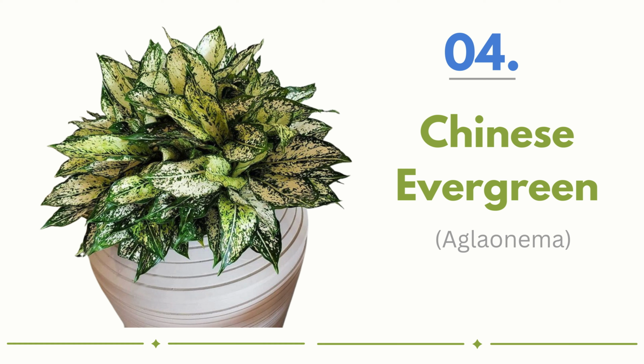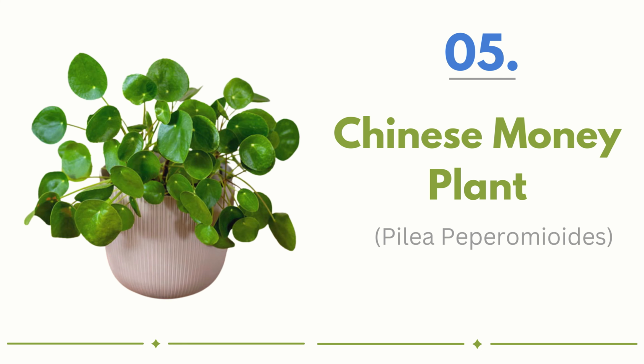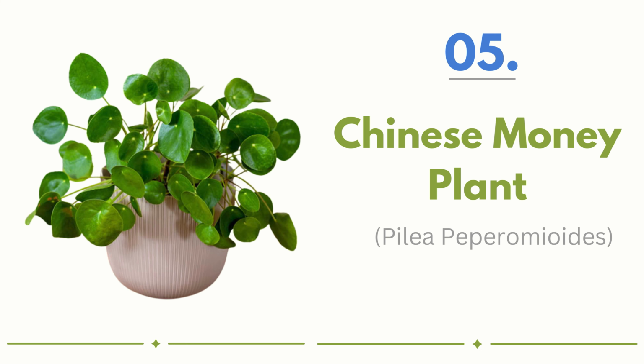With the right care, and by care, I mean barely anything, a Chinese evergreen can live for 20 years or more. It's one of the longest-lived and easiest houseplants out there. So, if you want something low maintenance but gorgeous, this one's a must-have. This little guy? The Chinese money plant.